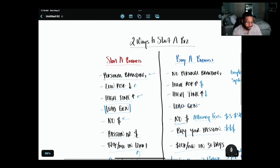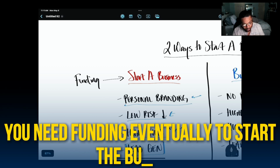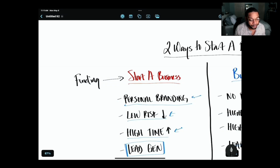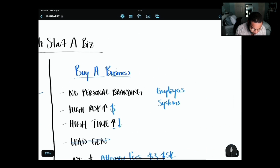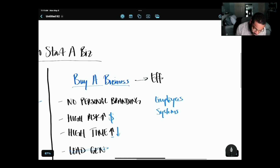The issue with starting a business, y'all, is that you need funding eventually. The reason why people don't last in business after 5 years, or even a year, is either one of two things: it's either effort or funding. You either aren't putting in enough work or you don't have enough capital. That's why your business actually fails. But with buying a business, I'm not saying you don't have to put the effort in, but you don't need the funding. You don't need to worry about lack of capital.